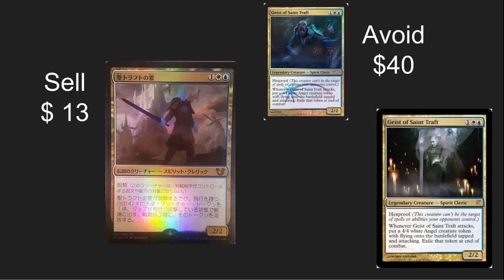I would avoid the GP promo. It's way overpriced at $40. Original pack foils I would still hold on to long term. They have a little bit more growth value to them, but it's going to be at least 6 to 12 months before Geist recovers from this massive printing in a duel deck. Very happy to see Geist in the duel deck. It means that the duel deck may be very competitive. It may have some great cards to it. I look forward to seeing the full list.